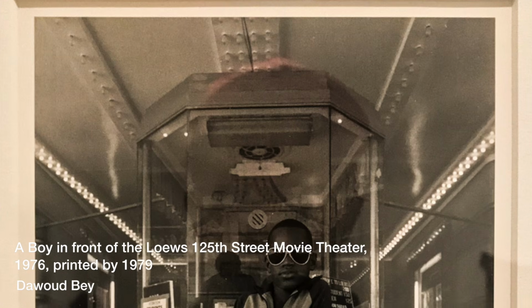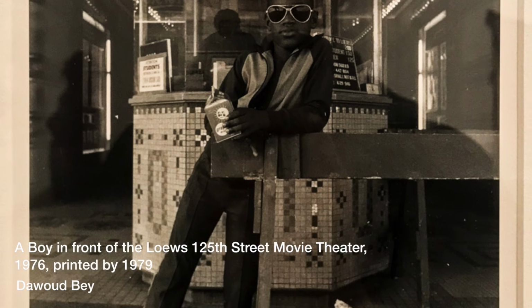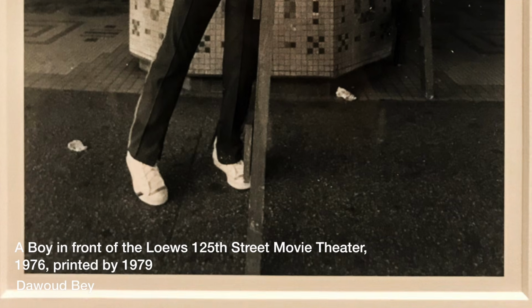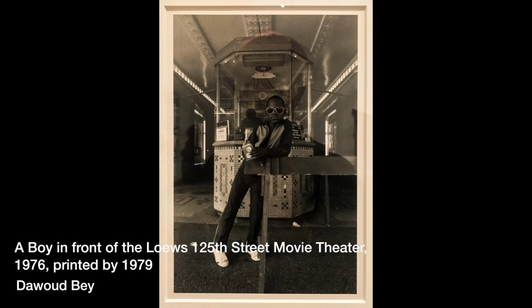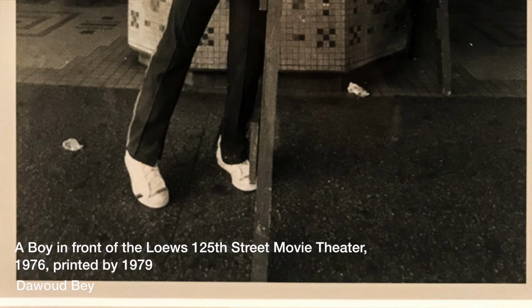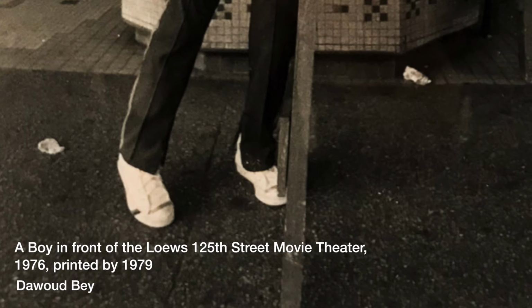One of the absolute coolest works in the exhibition is Dawoud Bey's A Boy in Front of the Loew's 125th Street Movie Theater, 1976, printed in 1979, showing an adolescent boy decked out in the latest fashionable tracksuit, a stylish pair of shades, and holding what appears to be a juice carton, posing on a wooden barricade in front of the theater. The most notable thing to me in the photo was the kid's bright white sneakers, as the beautiful contrast in the photo makes them seem to glow.